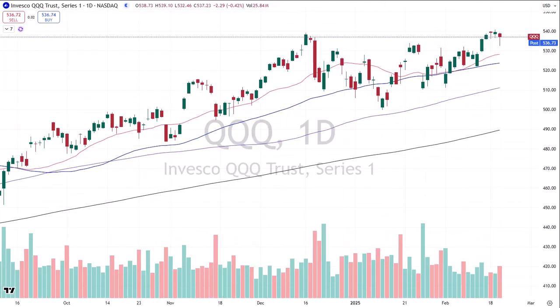What about the Q people? Any material change here? No, little bit of a dipsy doodle, pop right back up. So it was a little bit of a down day like the spiders, about 0.4%. In Q terms, that's about $2.29 to the downside. All it is a little bit of a red day, nothing more, nothing less. We're not going to make a federal case out of a red day. Above all the moving averages, trend is your friend, period.